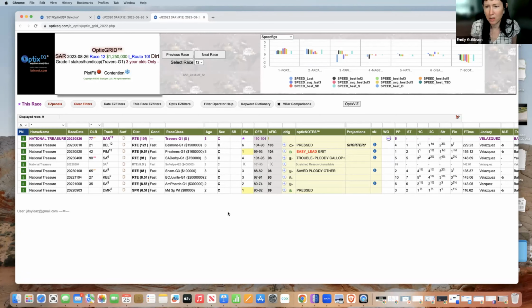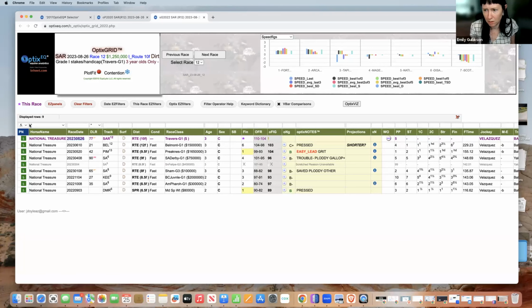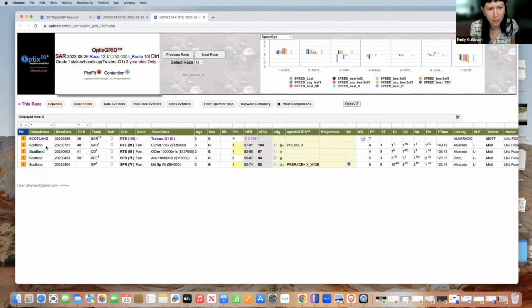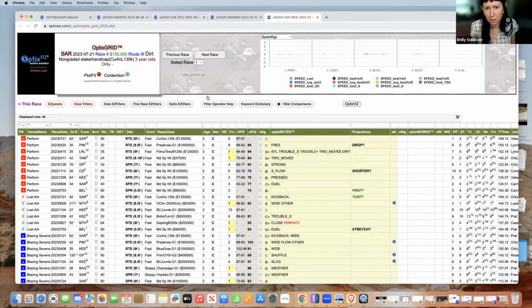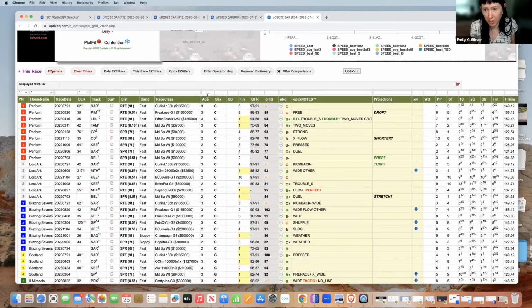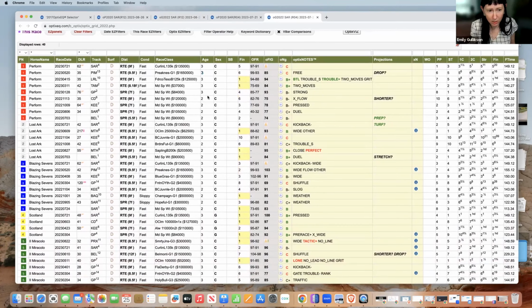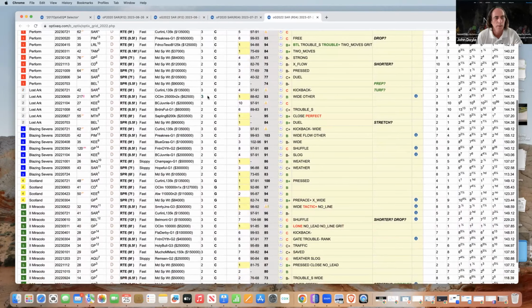Can you quickly, sorry, it's a quick jump, but go to Scotland's Curlin race. Just double click on that, because the two horses, yeah, perfect. Perform was one of the horses that was in the Preakness. The 3, Blazing Sevens, was the other horse in there. Yeah. Il Miracola, he just won the Smarty Jones.